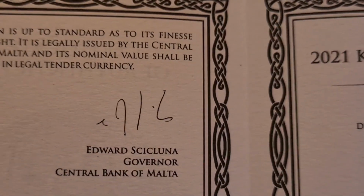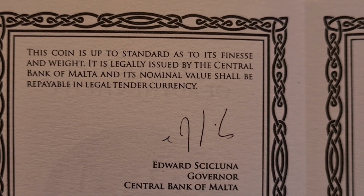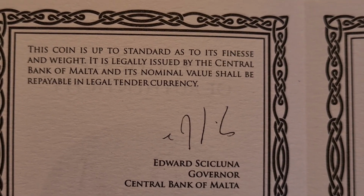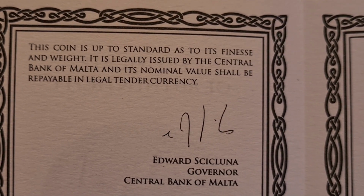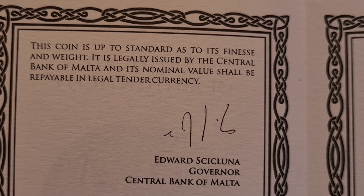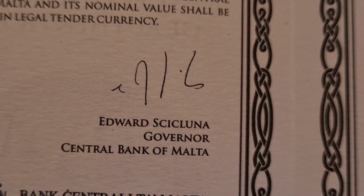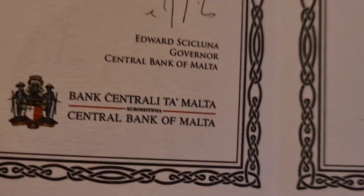Okay, again, I had to have another wee break there. But yeah, as you can see here, here's what I was on about with the writing. So it says this coin is up to the standard to finesse and weight. It's legally issued by the Central Bank of Malta, and its nominal value shall be repayable in legal tender currency. And yeah, that is a signature, I believe. So that is super cool. Now, let's try to carefully prize this back in.